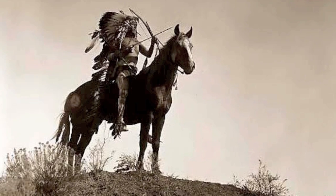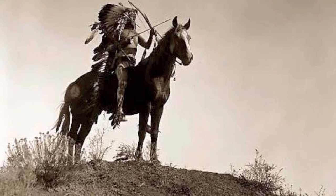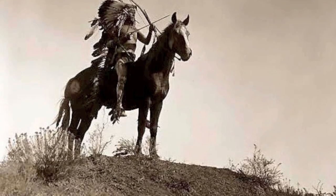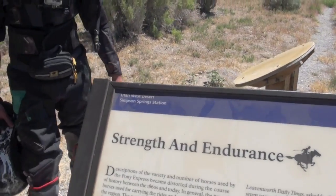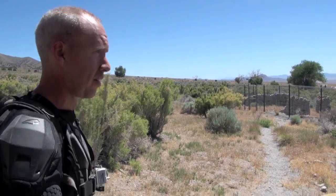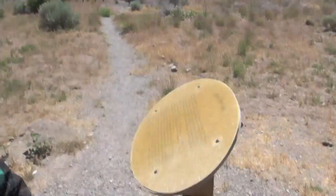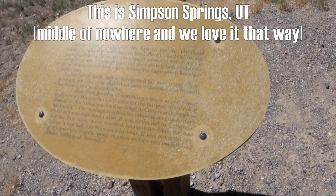They would hit a settlement and then they would book it 300 miles north with no stops for food or rest. Yeah, it's amazing. The Mustangs were a breed that just dominated the European breeds. They're smaller, faster, and they can live, well, just like we saw, out here in the desert. What else can live out here? Not much. What a cool little area this is, man. Yeah, this is neat.